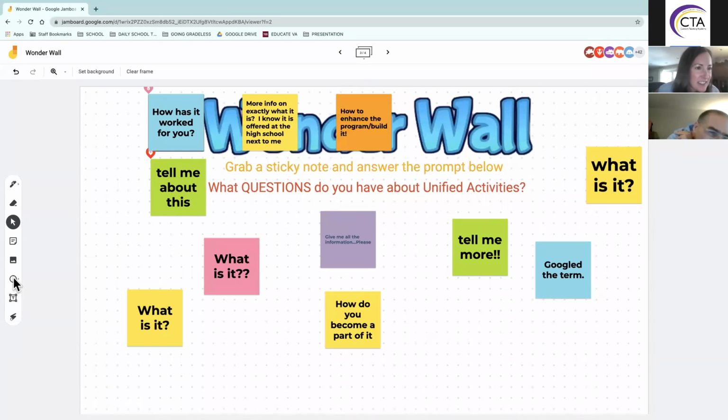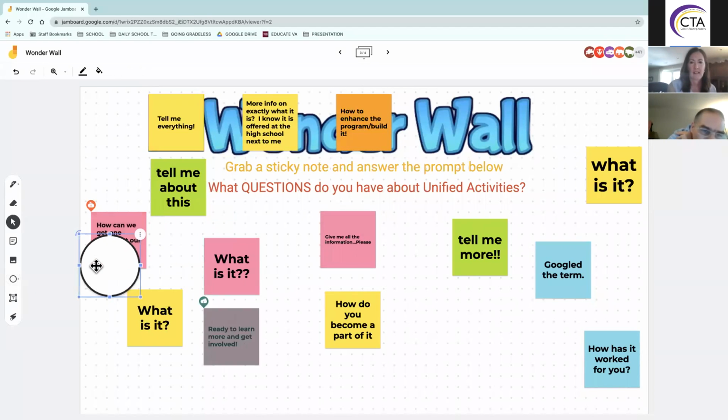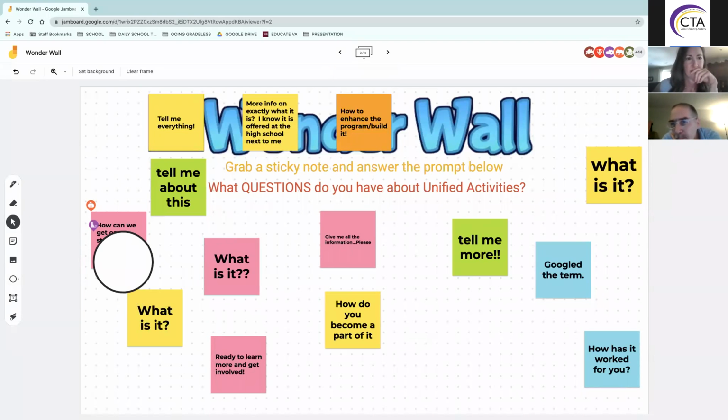So do you see right here on the left, this 1, 2, 3, 4, 5, 6 little thing? It's the 6th one down. It's like a little circle. So you can just drop it, and you can make it smaller or bigger. Pop. Okay. So much fun with Jamboards. It's okay. There's no right or wrong. Everything's great. It's Wednesday afternoon and it's summertime. Like, please, it's fabulous.